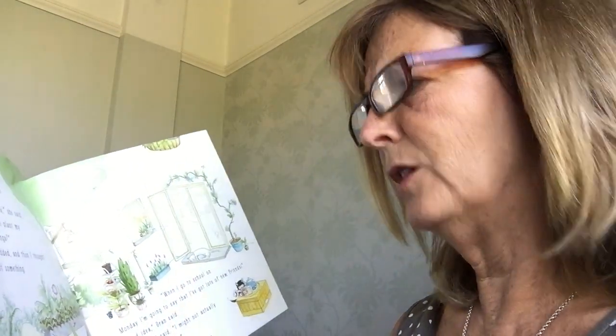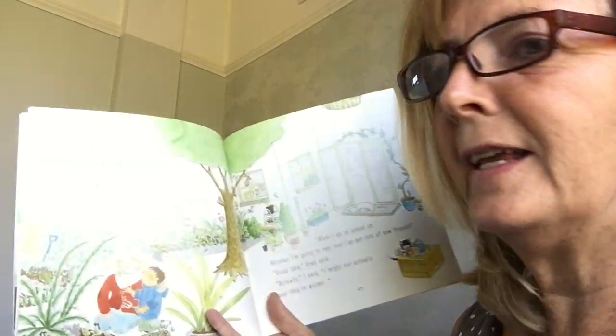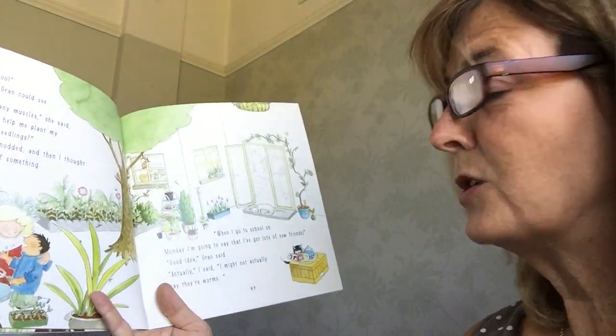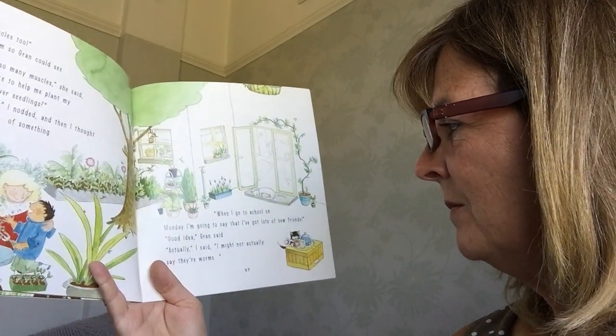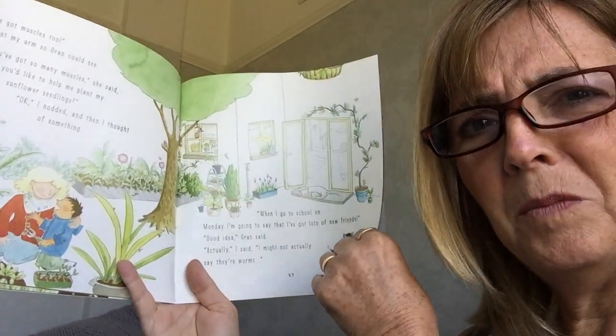I've got muscles too. I bent my arm so Gran could see. If you've got so many muscles, she said, maybe you'd like to help me plant my sunflower seedlings. Okay, I nodded, and then I thought of something. When I go to school next, I'm going to say that I've got lots of new friends. Good idea, said Gran. Actually, I said, I might not actually say they're worms.